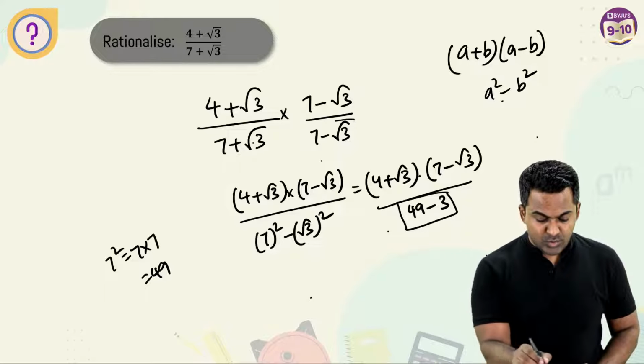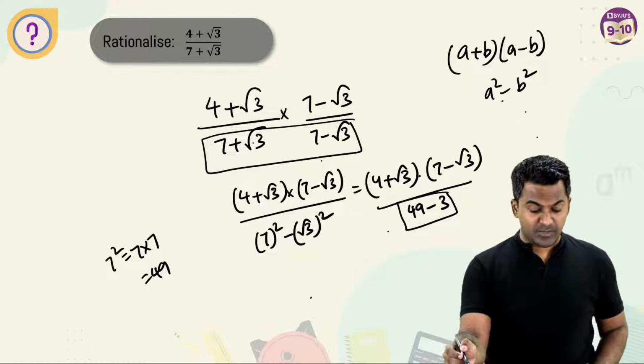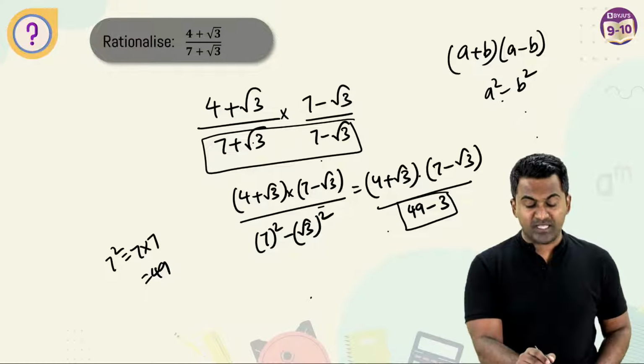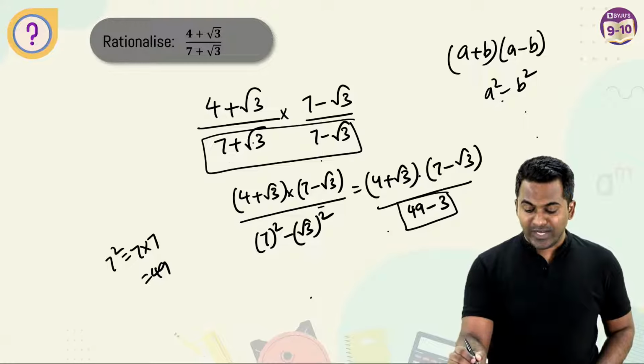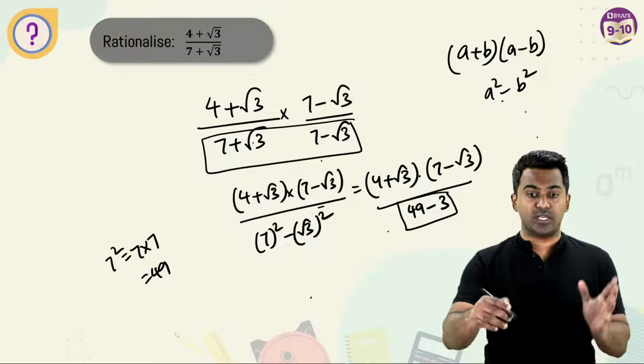We are multiplying these two. This is in the form of a plus b multiplied with a minus b. In the place of a, you have 7. In the place of b, you have root 3. So it will become a square minus b square, and that's going to be 7 square minus root 3 square.